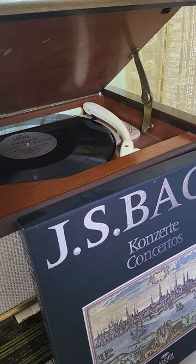In addition to his compositional work, Bach was also a prolific performer and teacher. He was a virtuoso organist and harpsichordist, and he was also a skilled violinist and viola da gamba player. He taught many students, including his sons, who went on to become successful musicians in their own right.